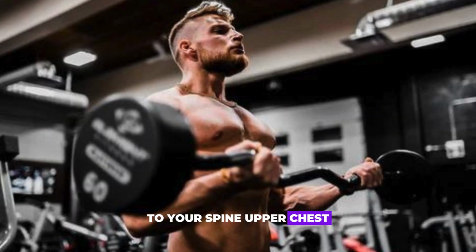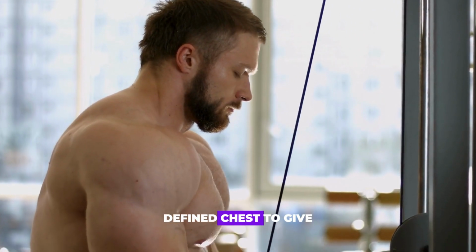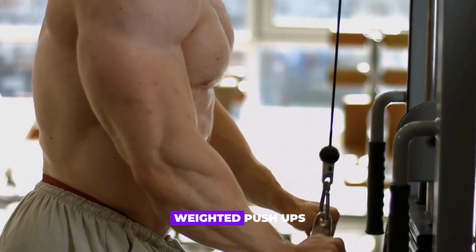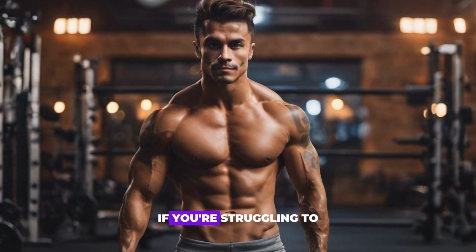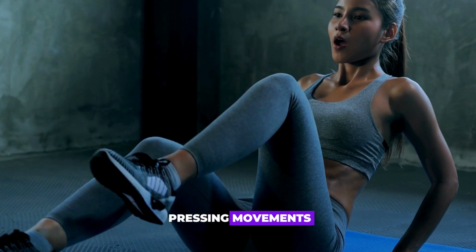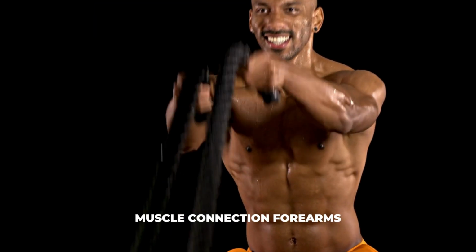Upper chest. Your chest is one of the most magnetizing parts of your body. You need to have a strong, defined chest to give dimension to your physique. Try adding exercises like weighted push-ups and weighted dips to your routine, in addition to your usual chest exercises. If you're struggling to grow your chest, you might be neglecting pressing movements, especially if you're a beginner. Then focus on chest flies to build a strong mind-muscle connection.